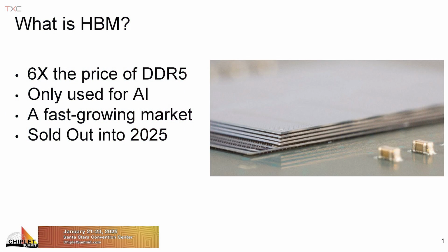HBM has become a big factor in this. And so I'm going to talk a little bit about HBM here. And it's an interesting thing. This is a slide I used at the Flash Memory Summit before. What is HBM? And most people think I'm going to talk about the number of chips in that, but no.